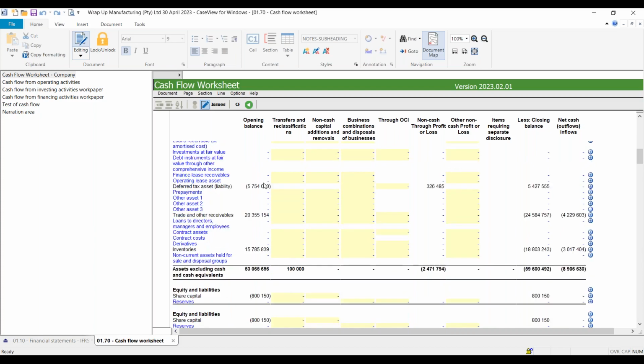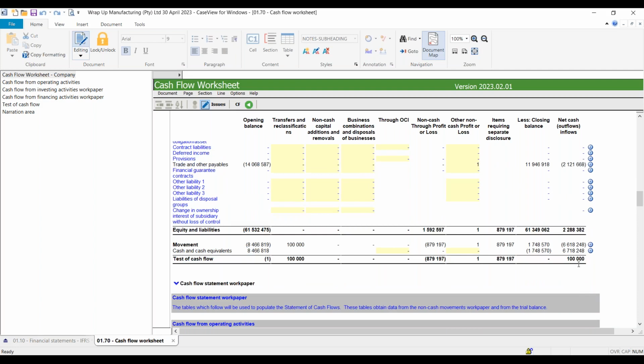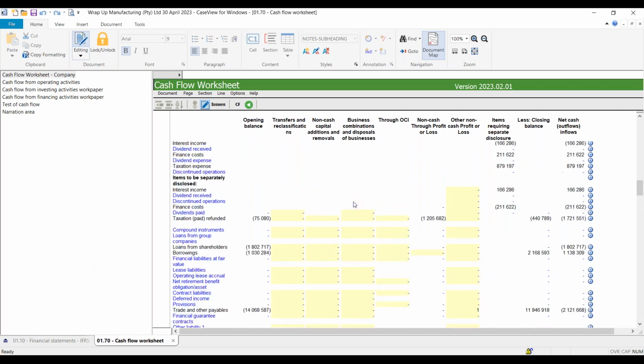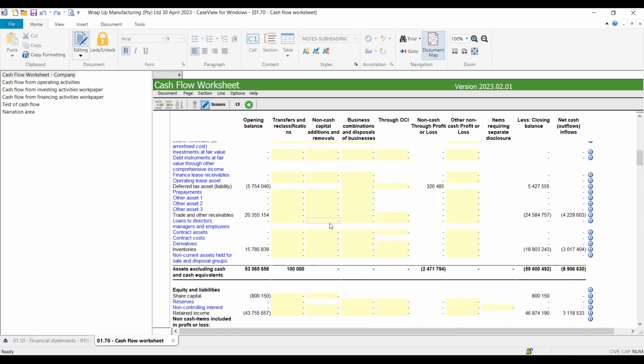But of course, if we scroll all the way to the bottom, our test of cash flow is out of balance by 100,000. And that means we haven't put the other side of the transaction through. For every debit, there's a credit. So what other account was affected by the 100,000? It was inventories. But now why hasn't the software gone and put the 100,000 here automatically? Because there isn't an inventory reconciliation to pull through from. So you're simply going to go and you're going to put it in the direction that it affected inventories. It was a reduction of 100,000.